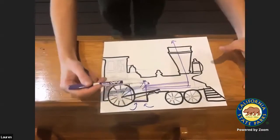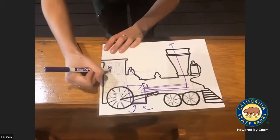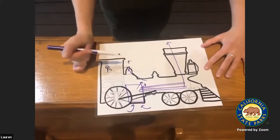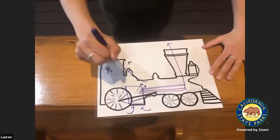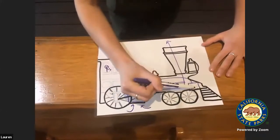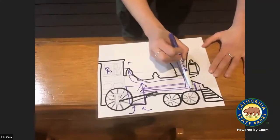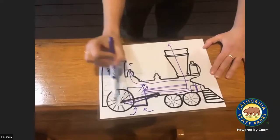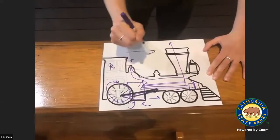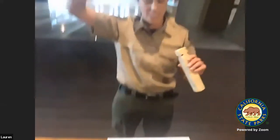Now, if you remember, that high pressure steam goes up to our steam dome. Our engineer inside pulls the lever, the valve, to send that steam, maybe some extra steam out the top with the safety valve, or maybe it goes up to the front into our cylinder where we have that piston going side to side, connected to the driving rods that are moving our driving wheels. So now we have motion. Wheels are turning, train is moving forward, excess steam is coming out of the smokestack, and we have motion. Full steam ahead.